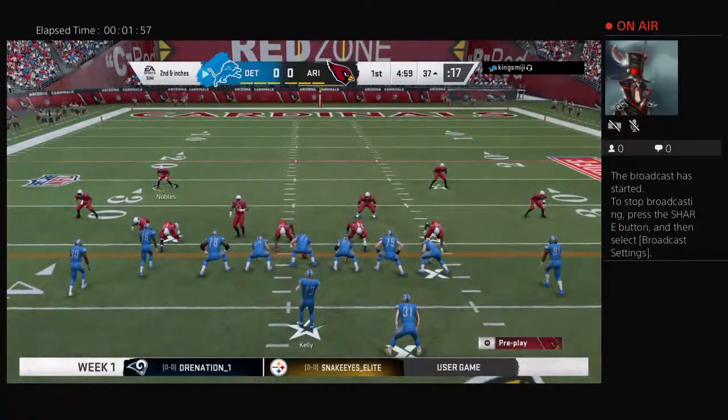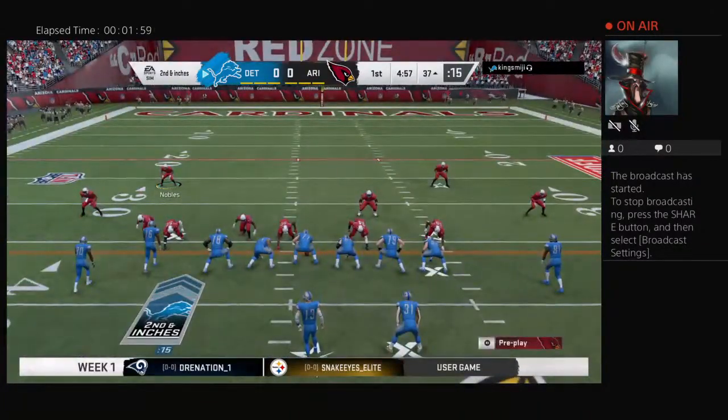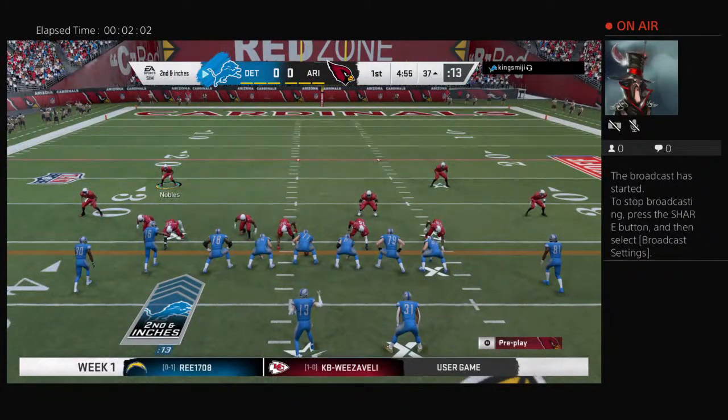They still need about the length of the football here, maybe a little less as they come up on 2nd and inches.